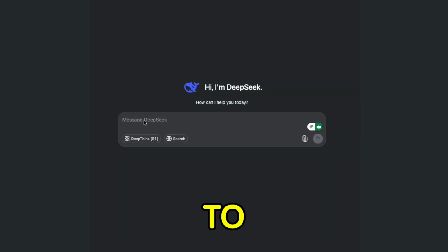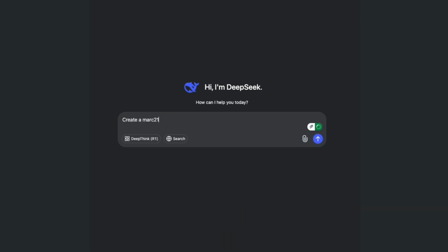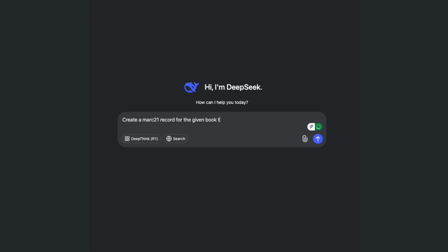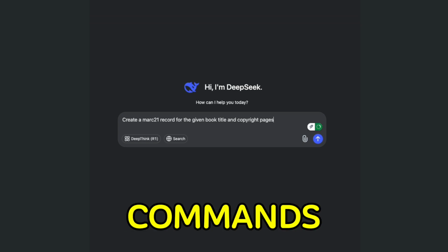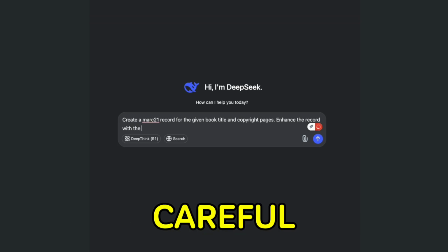Finally, we'd like to remind you once again that we didn't develop a new AI model. We simply adapted existing technology for a new purpose. The same approach can be replicated in any generative AI interface. However, in those cases, you may need to provide detailed instructions to achieve similar results as they won't support the specialized commands we've configured. The MARC records can be generated using textual or visual input, and you can download them for importing into your library systems after careful scrutiny.